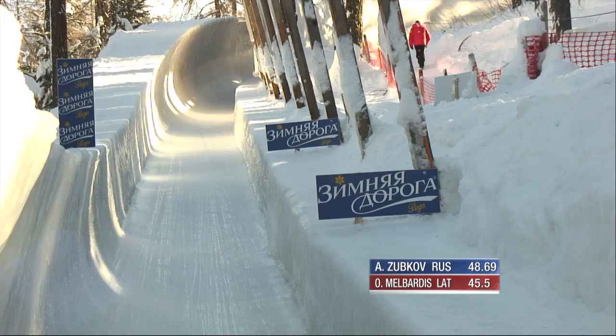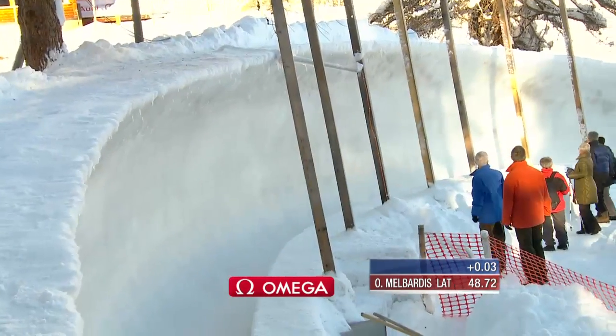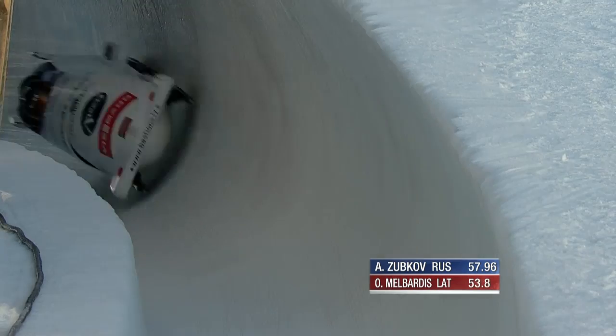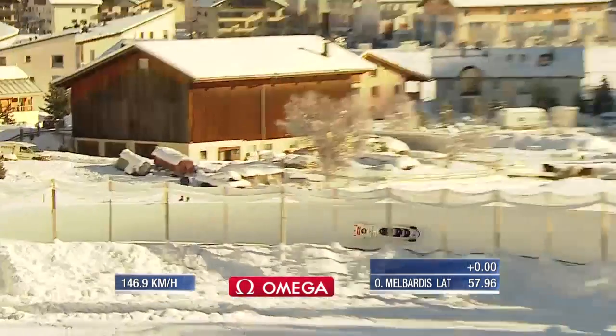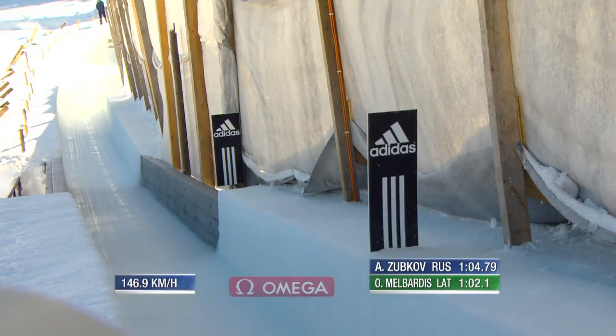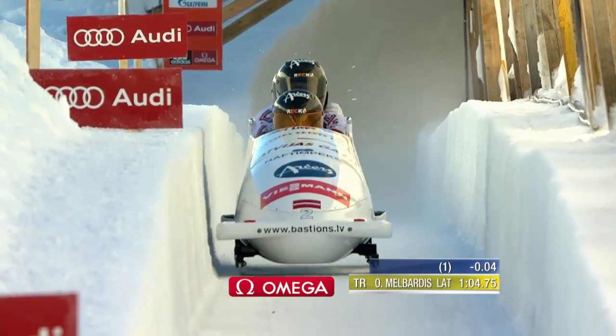1:10.5 is good speed. This looks like a top three run, easy, unless he just finds a way to take it down here. 300's back. Whoa. He's in second place to Alexander Zubkov at the moment. The Latvians have always done well on this track in four-man bobs. He's got it. Speed. Second place. Track record. Threatening for the lead. Will he take it at the line? He leads the race. Wow.